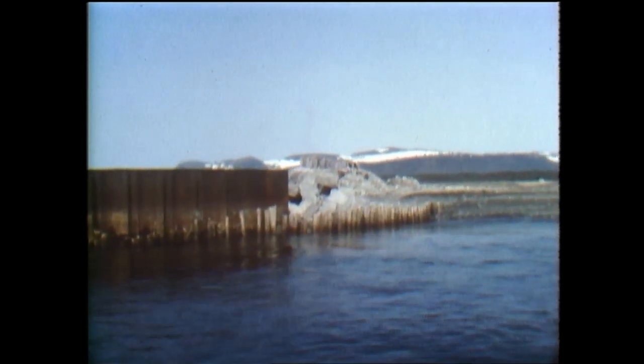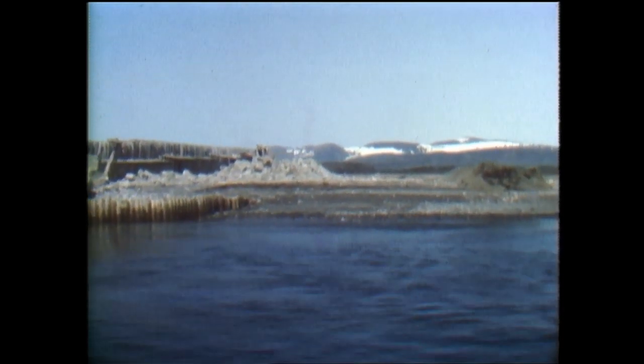Once the breakwater is completed, I think it will... that breakwater on that side you see coming out there, I think once that's completed out this far, the river will automatically flush it out, I think. That's what they're hoping anyway. It seemed to work before.